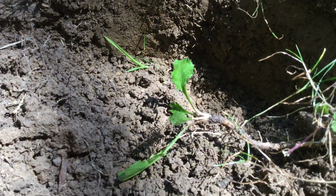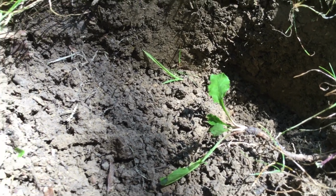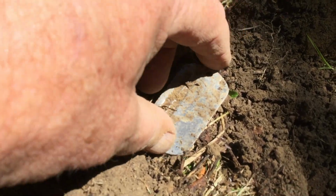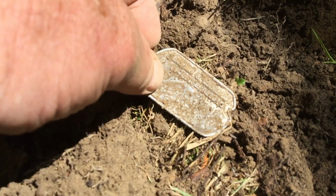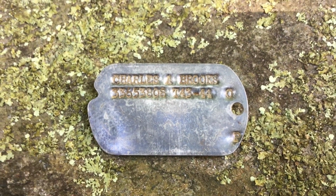Had an 86, 84, 83 signal. Flipped it out, and look what just flew right out. An actual dog tag of some kind. Let me wipe that off, see what it says. Be right back. Well, that there is a real bona fide military dog tag.